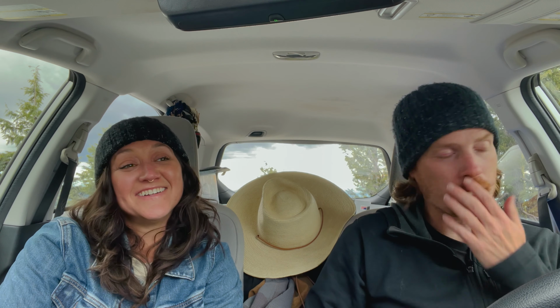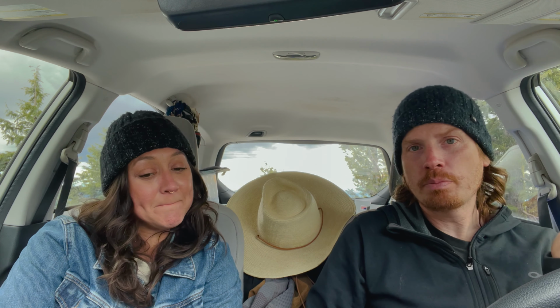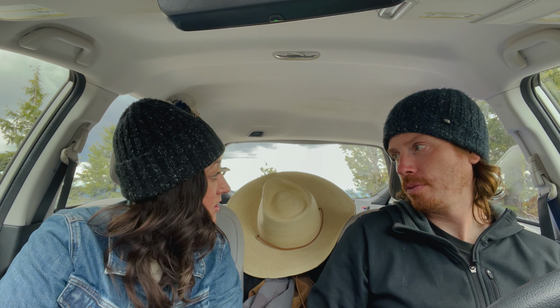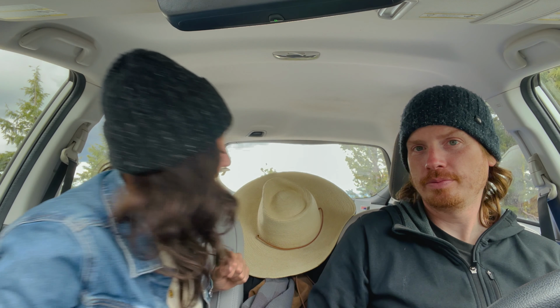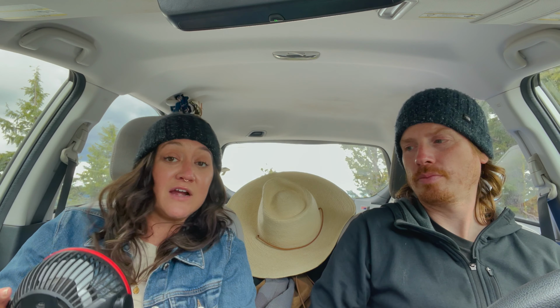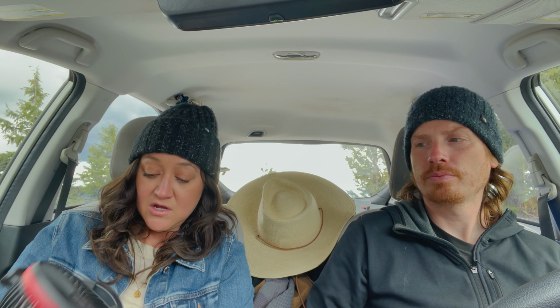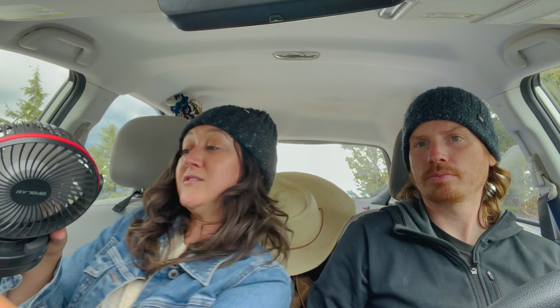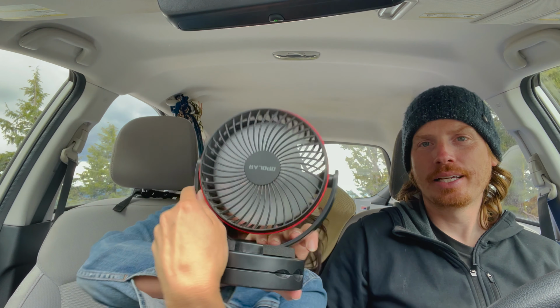All right, so the first question we got was, how do we maintain temperature control while sleeping? Well, we have a fan that I can grab. We have nets that we put over the windows, and we crack the window, so that gives really good airflow. And then we also have this guy. It's really handy, except we need to charge it. It's a little low on battery right now. That was an Amazon purchase, pretty straightforward. We'll link that below. So that one was easy.